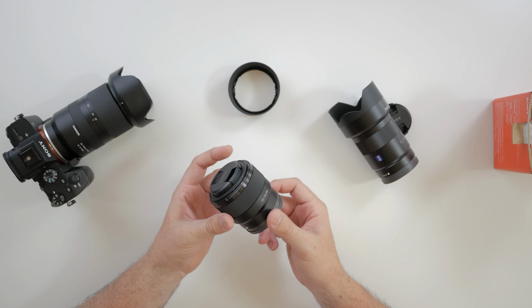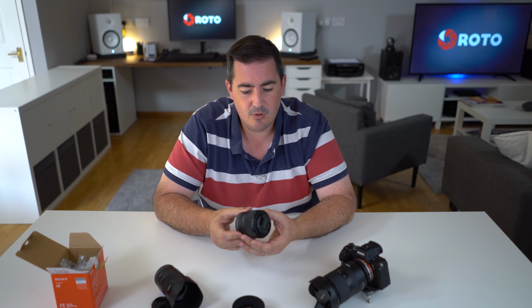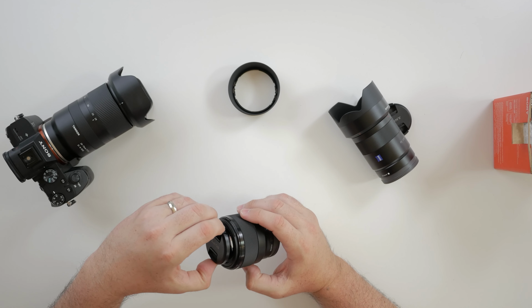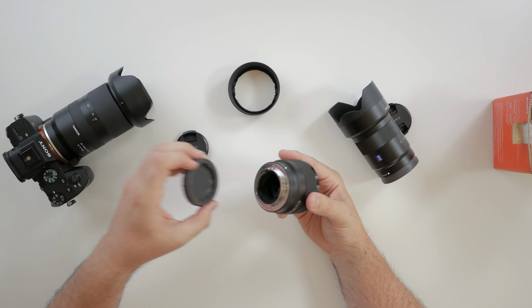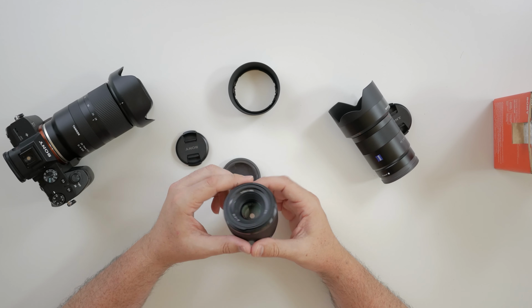Again, it's fly-by-wire focus, as a lot of the Sony lenses are. There are no extra buttons, no autofocus or manual focus switches, no focus hold buttons, no nothing. Cheap plastic build, as you'd expect. And that's okay, as long as it performs well. Like all other Nifty 50s, not a lot of glass in there, but enough for the focal length, and hopefully enough for how it should perform.